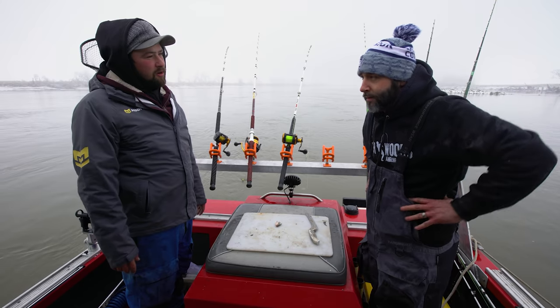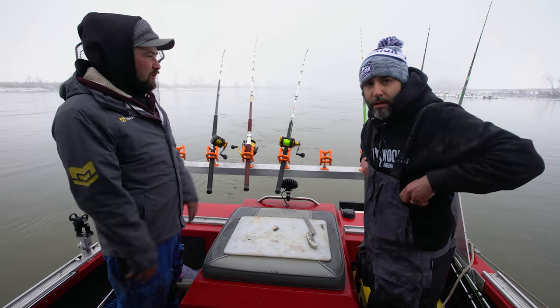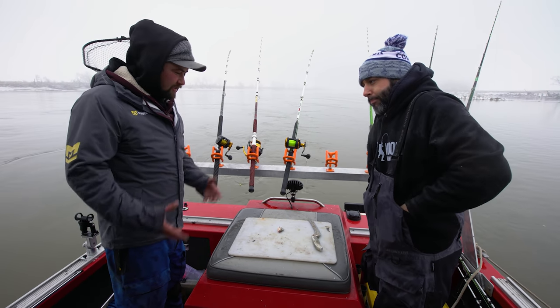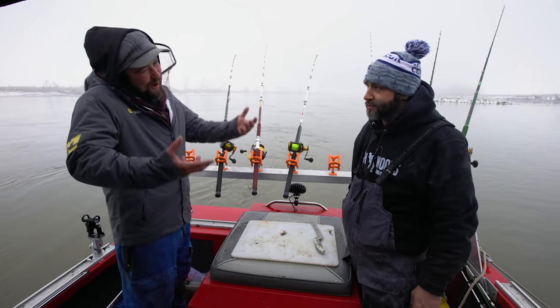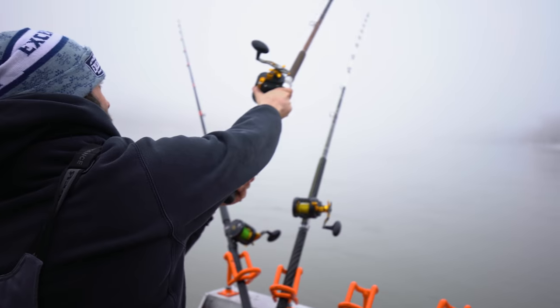Fishing a new stretch of river, trying to figure a plan out, especially in this cold winter, just figuring out a game plan and going with your gut instinct of what works, and we're putting the time in. I don't know anybody else that's out here right now, so we're definitely trying. Oh man, that was fun.